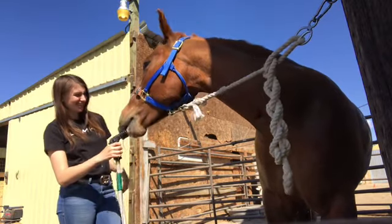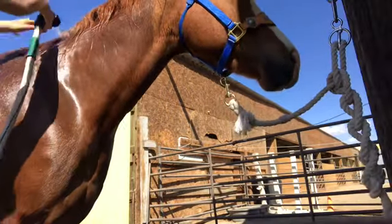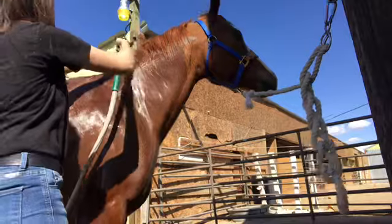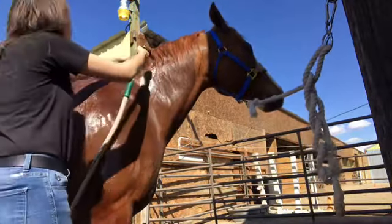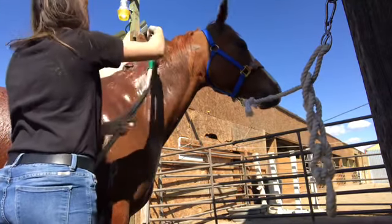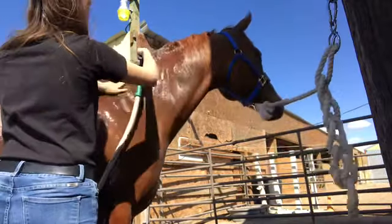So now you're going to rinse out your horse's mane. And I know we just rinsed off our horse's whole body, but the mane and tail both dry super easily and super quick. So make sure you rinse it out again. And when you're doing this, make sure you go underneath the mane as well, because it tends to get a little dry and dirty up there.